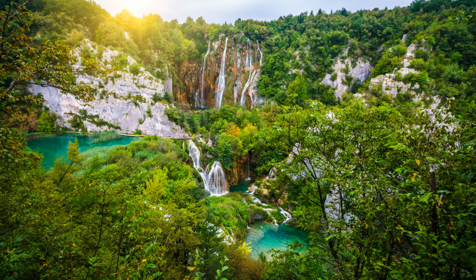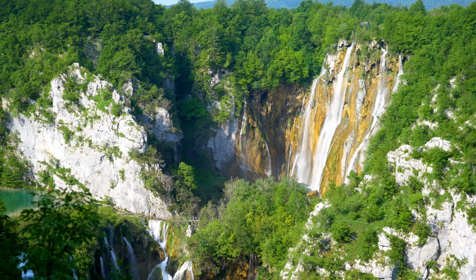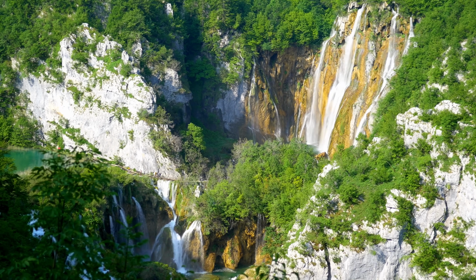One thing I definitely recommend doing while you're there is going to the Veliki Slap waterfall. It's best accessed from entrance 1. I didn't know about it when I went, and that's definitely a regret of mine for not seeing.